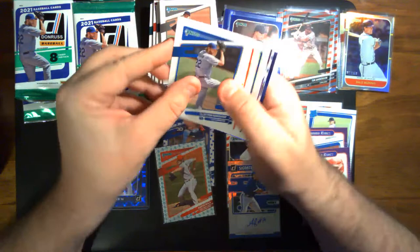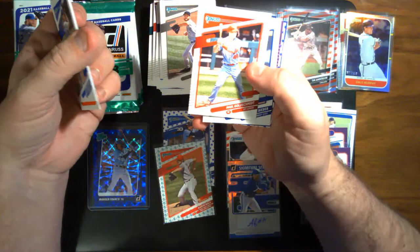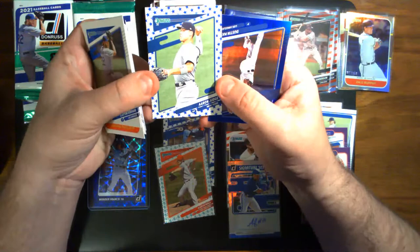Clayton Kershaw for the Dodgers. Corey Kluber, Texas. Jonathan Papelbon, I believe that's Boston. Yep. Paul Goldschmidt, Cardinals. Shane Bieber, it's a parallel, Force City. We got a Yaz, Diamond King, San Diego. Got an Aaron Judge, Independence Day. And a Dustin May, Blue Hall of Foil.